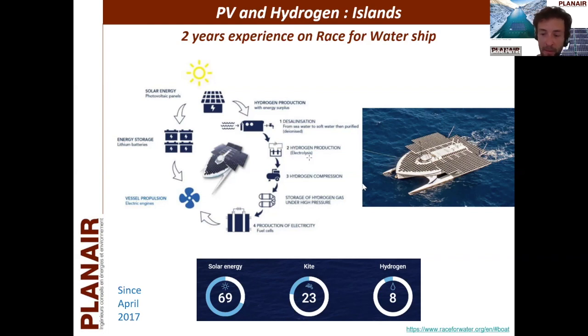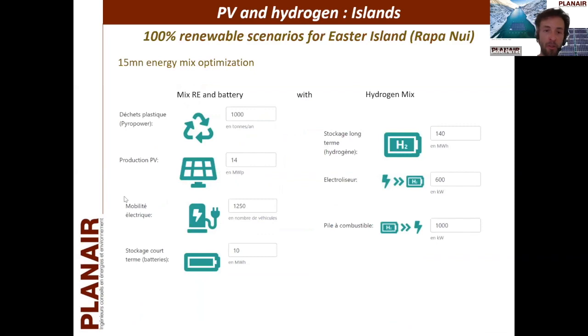We can also apply the same dimensioning as the system for islands. We've made some cases for different islands. One of them was Easter Island, now Rapa Nui, where we considered different energy systems. There is also a potential for a kind of base production with plastic waste and pyrolysis. It makes up a small part, but the main potential is PV, and we considered different mixes of storage.